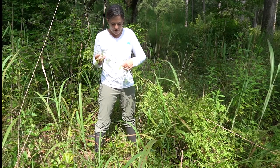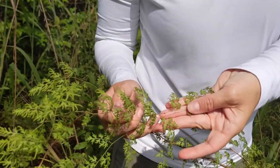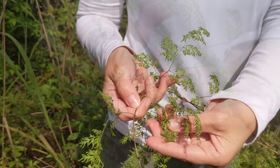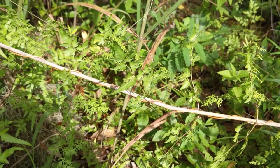Now on the vine, the leaves are found opposite, and they have this very lacy appearance. There's sort of two different looks to the leaves. The ones that are producing the spores, and then the ones that are not fertile.